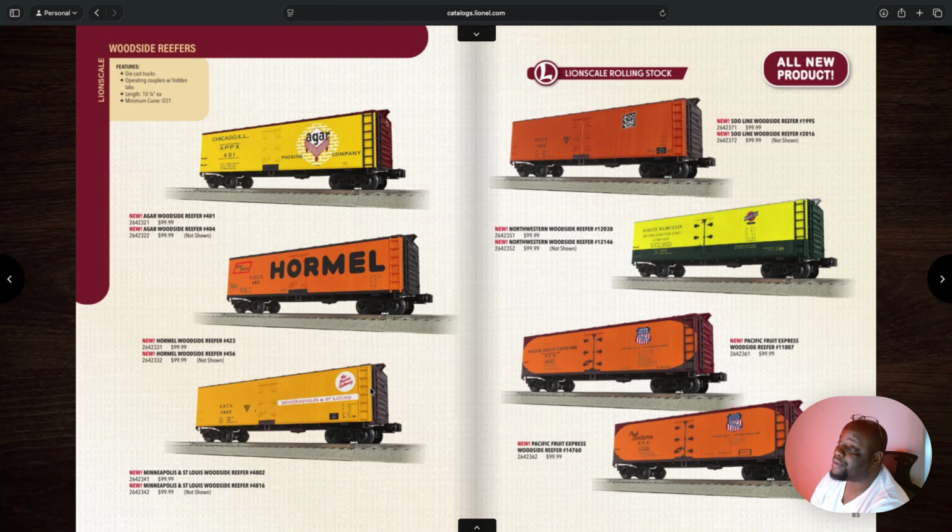And some Woodside reefers. I would say Atlas really runs amok when it comes down to rolling stock, including Woodside reefers. But if you don't want to pay Trainmaster prices for some Woodside reefers, everyone, including me, will hype up Mr. Trains himself. I will hype up RMT. RMT is probably one of the most affordable, most detail oriented rolling stock companies I've ever seen. He does more than rolling stock, of course. He does people, he does a bunch of things. He calls them bleeple, those people.